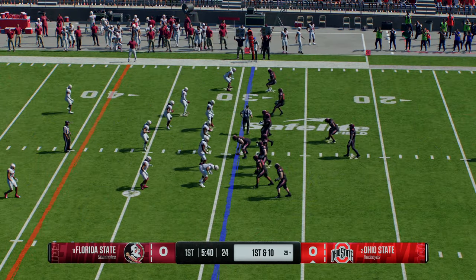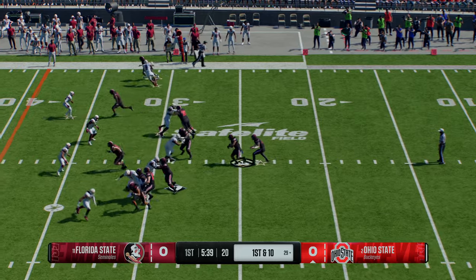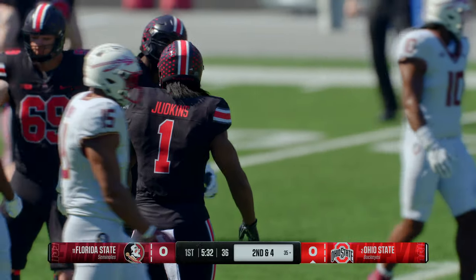Here comes the Ohio State offense onto the field. The last time we saw this offense, we had to look quick. It was a three and out, Jesse. They just had no rhythm in that last drive. So someone's going to have to step up and make a play, David, and get this thing going.